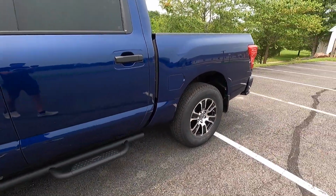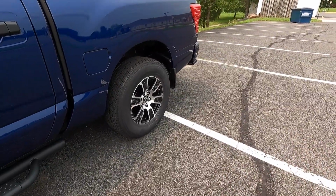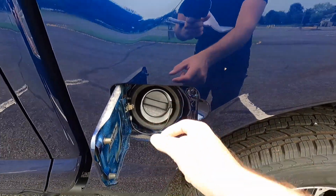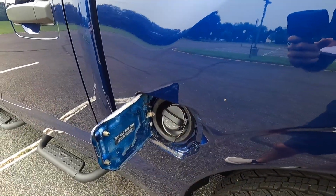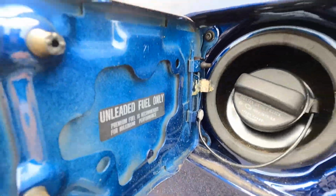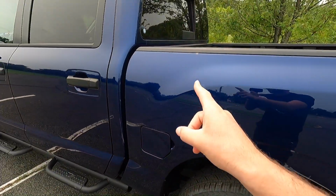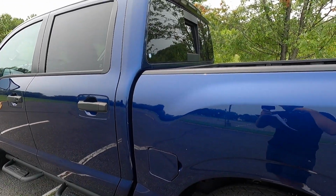So working our way on down the side. I know this isn't considered the floor, this is more the ground, but that was just what came to mind when I was trying to describe that. But you do not get a capless filler neck. You get the good old-fashioned screw-off filler. One thing I thought was interesting is that premium fuel is recommended for the Titans with the 5.6 liter V8. So just something you should be aware of when buying this vehicle. It is recommended, not required, so you could put 87 octane in this and not really have any problems.